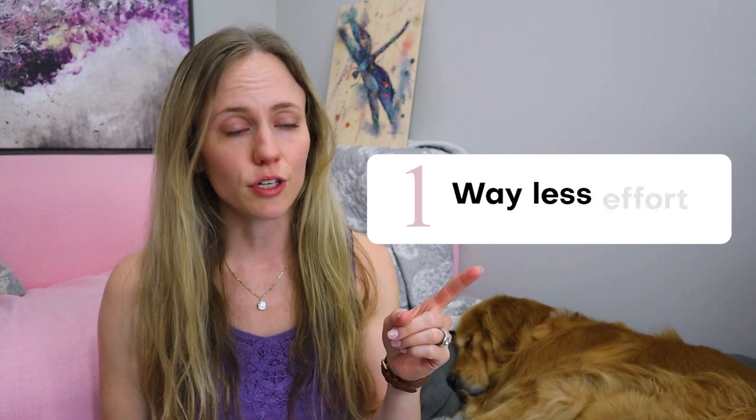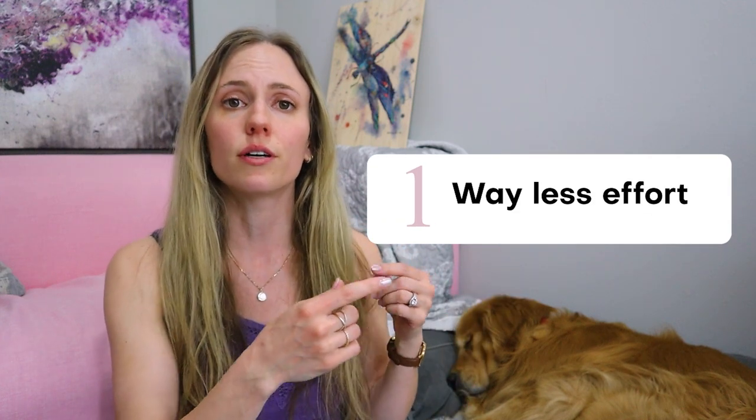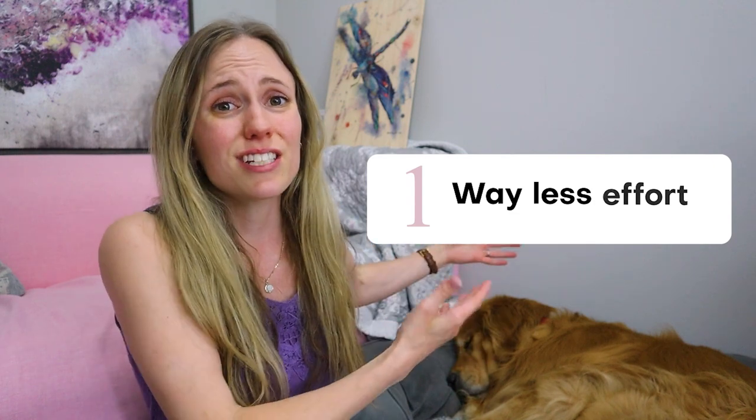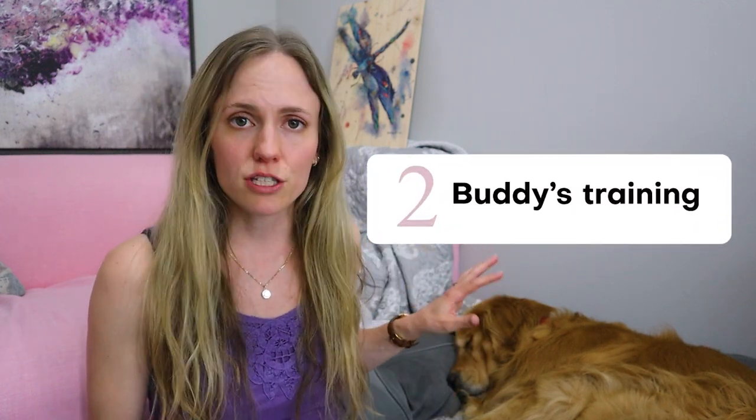But I don't really want to go through undressing Buddy and then redressing Buddy just to send him through, when another perfectly good option is to send him through, just let him make it beep, and then have him go through the pat down. Here are the reasons I like it. One, way less effort. I'm already doing a lot of loading, unloading, dressing, undressing with me and baby in shoes, and I just don't feel like I need the extra work of getting him out of his outfit and then back into his outfit. Two, because of Buddy's training.